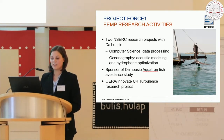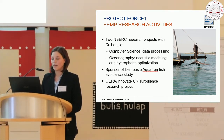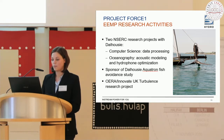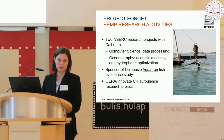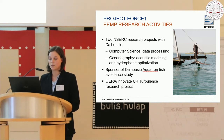Now the future plans: as soon as the tidal platform is installed, we will have sensors on the platform as well. And we will also look into research projects with Dalhousie University, doing data processing of all the sensors we have on the platform, and looking also into acoustic modeling, because always a topic is how the mammals behave around the platform, how the fish are affected by it, and so on.